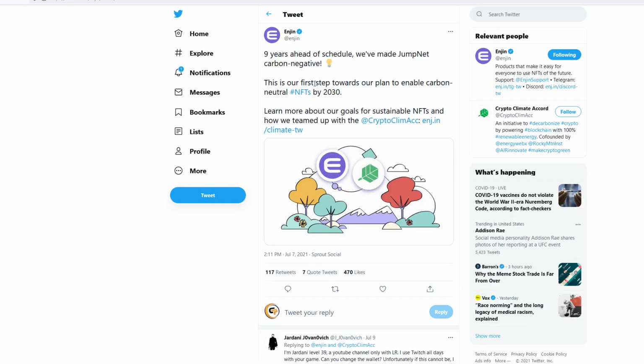So we jump into Enjin, talking about 9 years ahead of schedule, "We've made Jump.net carbon negative. This is our first step towards our plan to enable carbon neutral NFTs by 2030." So this is definitely a goal they've talked about quite a bit, and it's continuing to be a very, very bullish sign in what Enjin has been doing, because obviously anybody making carbon neutral things is going to continue to be a very, very good thing for many different reasons.